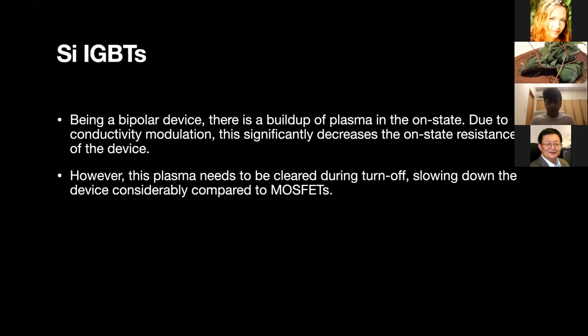Looking at silicon IGBTs that fit that 600 volt, 60 amp range, I found that most of them tend to have an upper limit of about 20 to 50 kilohertz. Because of that limitation, I decided not to use silicon IGBTs for this inverter, because I wasn't sure if I wanted to scale the switching frequency up even beyond that.